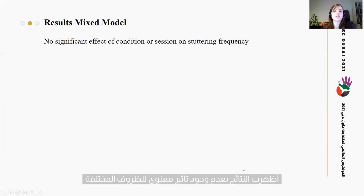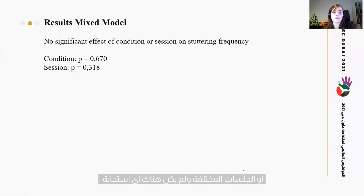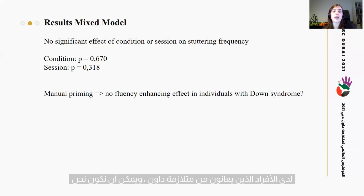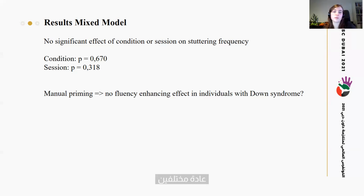The results showed no significant effect of the different conditions or of the different sessions, and there was also no interaction effect. This might mean that manual priming has no fluency enhancing effect on the individuals with Down syndrome. However, during the administration of these tests, we did see some variation in the stuttering frequency of individuals with Down syndrome, and it could be that we did not find an effect because the individuals with Down syndrome are mutually different.